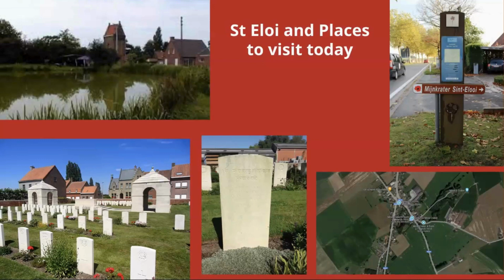It's one of the enclosures. It's actually a wartime cemetery. The guys would be killed, they'd be brought back there. It's like where the ambulance and dressing stations were, and they would be put in there. But there's a ton of cemeteries in this area.